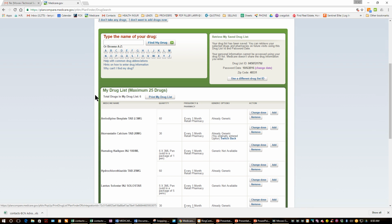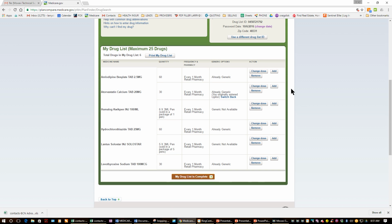But what we want to do here is look over here and keep a copy of this drug list ID, because if you want to come back in a week and edit or change or add, which you can do, you'll need this and you'll need the date that you did this. So keep a copy of this, and I always do this, and then I copy it and stick it somewhere in your records.